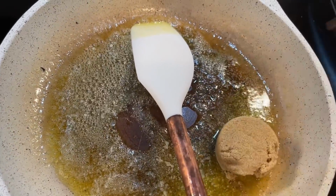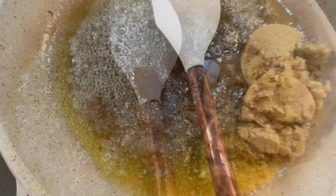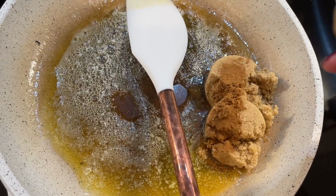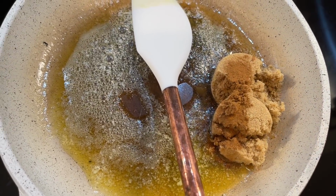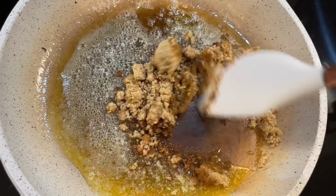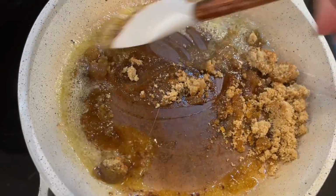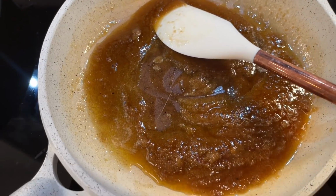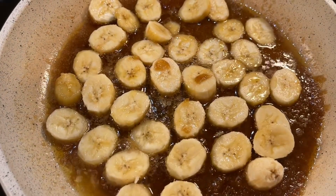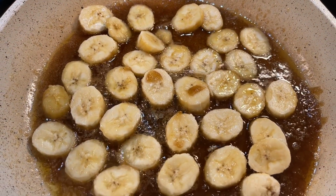So on the other pan here, I have my butter all melted, and then you want to add a half cup of brown sugar. So we're basically going to make a caramel with a teaspoon of cinnamon, and you just want to cook that up really well and make sure that you stir it and the brown sugar begins to caramelize. You want to gently stir the bananas into the caramelized brown sugar, and then cook those for 2 to 3 minutes until those bananas begin to caramelize.